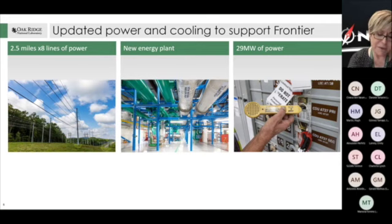Of course, the past few years have been quite challenging because a big part of the system being developed and delivered has happened throughout a pandemic. We were prepared over the past 3 years for Frontier's arrival in terms of upgrading our facilities' power and cooling capabilities. And we built a new energy plant that can accommodate the system at 29 megawatts of power, as well as accommodate an expansion of the system.